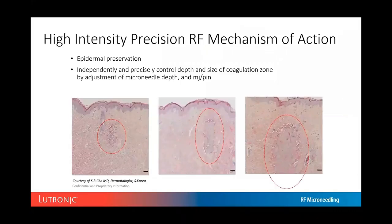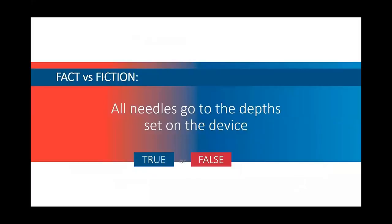So here's a little histology. This is actually from the radiofrequency microneedling device. And if you look, the epidermis is preserved. And again, by going deeper with the needles with longer times and consistent powers, you can get larger zones. So again, the tailoring of the injuries is very important.